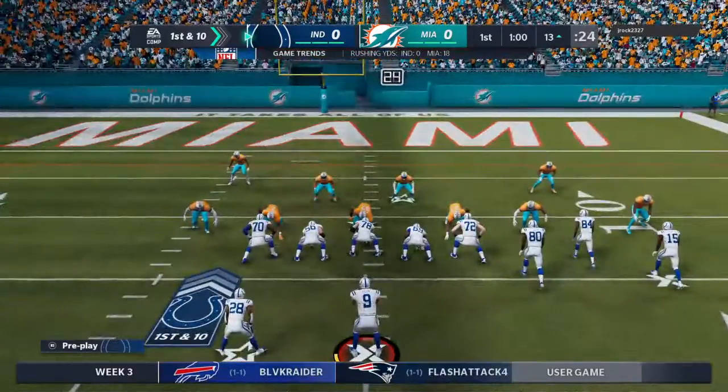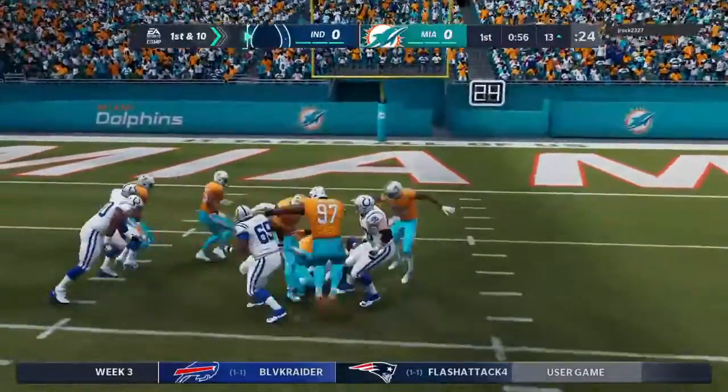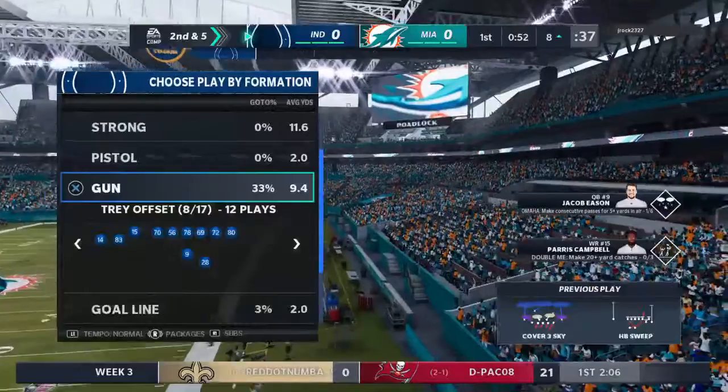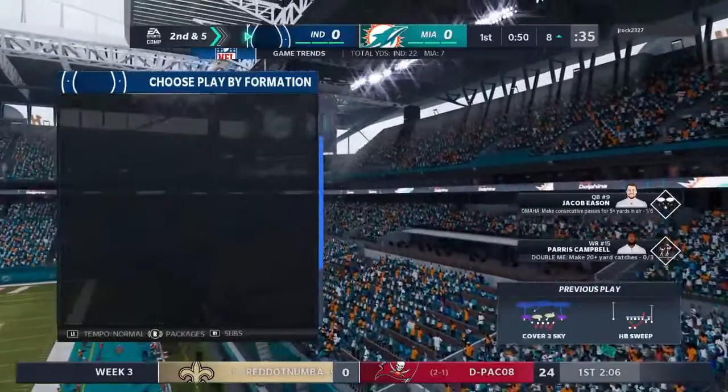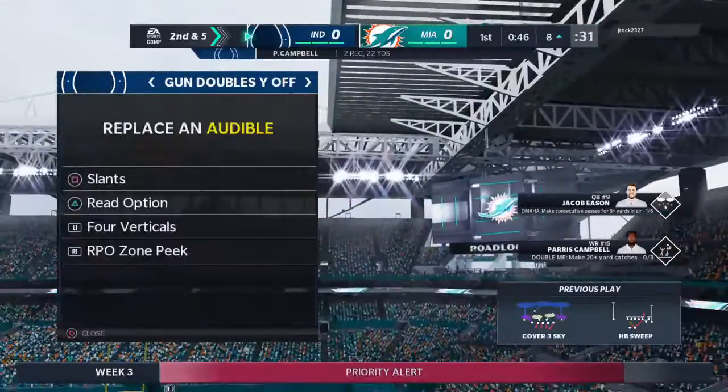18 and a first down. From the gun, it's Taylor. And strong running there as he's inside the 10 and down to the 8-yard line. 5 yards is the tally on first down. That brings up 2nd and 5.